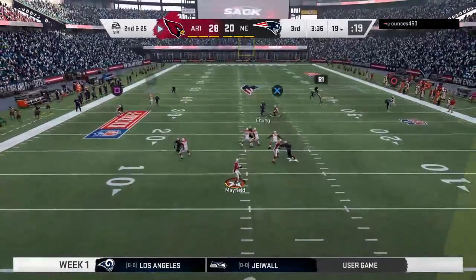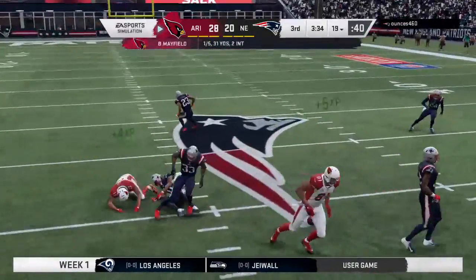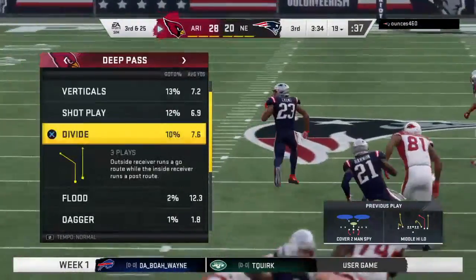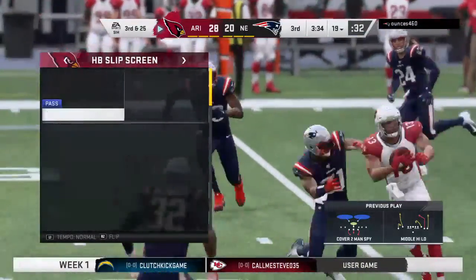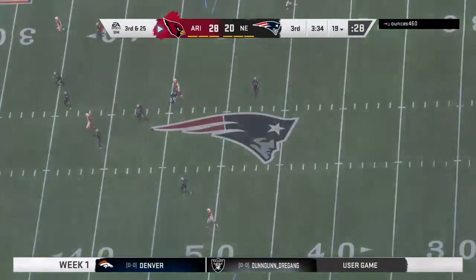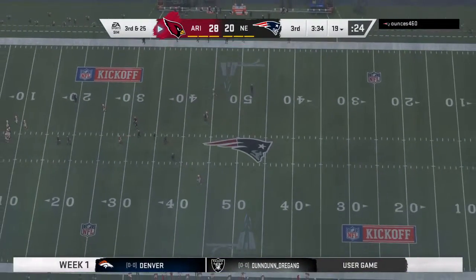Throwing on 2nd and long, Mayfield, and that will be incomplete. Tried to dial up the long one way out there, but it'll be 3rd down. And Charles, got to like what this defense has been able to do these last couple of plays. Yeah, they get the sack on 1st down, then they force the incomplete pass. Now they're just a play away from getting the football right back, but it's a big play. They've got to hold up.